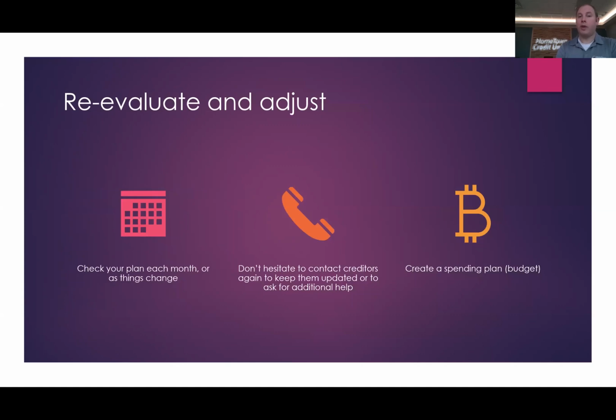Then you'll want to reevaluate and adjust. Each month, check your plan. See if things are still the same or if your situation has changed, and adjust accordingly. Don't hesitate to contact creditors again to keep them updated or to ask for additional help. Oftentimes, the sooner you contact creditors and the more you stay in contact with them, the better.